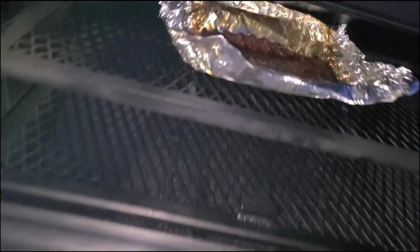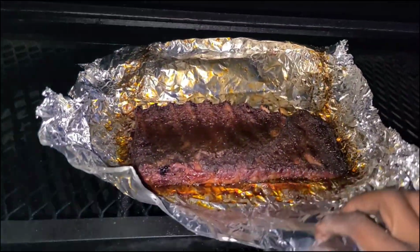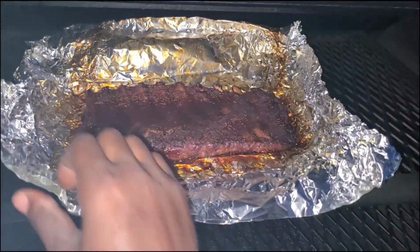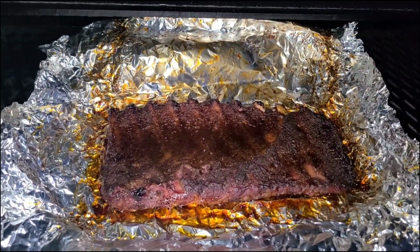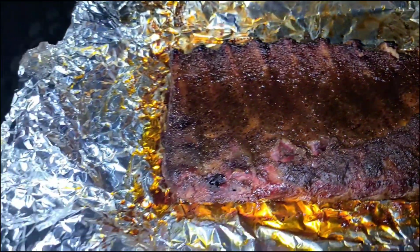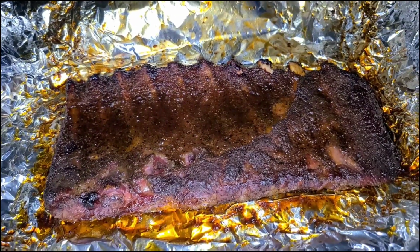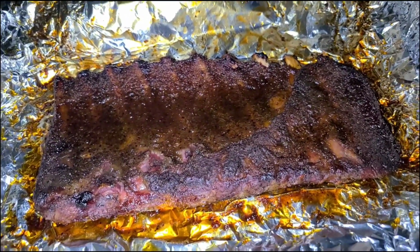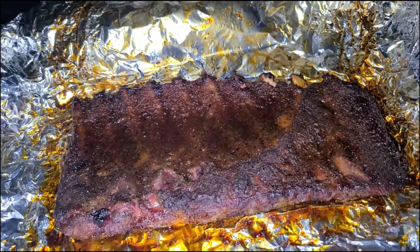We've been rolling along at 250. I open these babies up, and like I told you, I'm babying these. Like I said, they've had a little over 54 minutes in here in this foil. The bones are starting to pull back. They're not too far, but see, here's the thing. I didn't want to get to the point where they're falling all apart before I get them sauced up, because I know for a fact I want to get at least 2 times on this saucing, and I usually let them sit about 15 minutes.